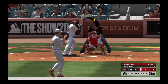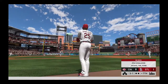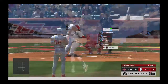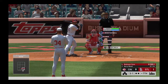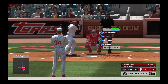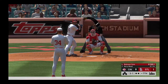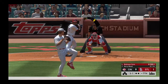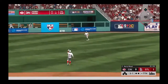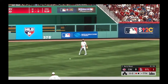Now the 2-1 pitch is a fastball down below the knees. Josh Donaldson is on deck. Lifted the other way out to left center. Dahl's in pursuit. He gets there to make the play for the first out of the inning.